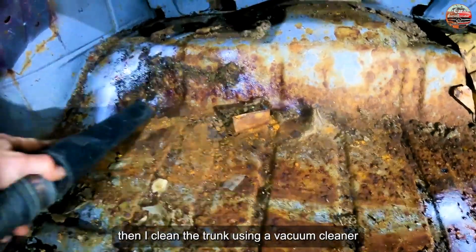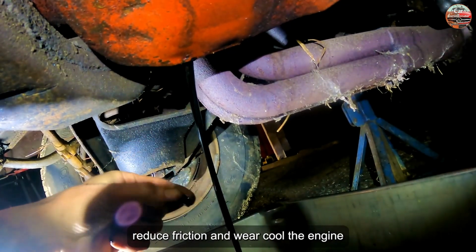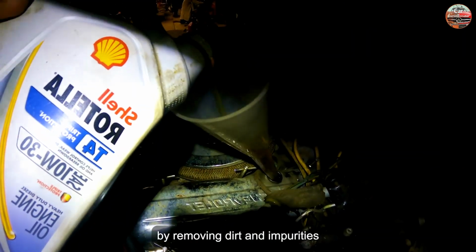Then I clean the trunk using a vacuum cleaner. Finally, I change the oil to help lubricate the engine components, reduce friction and wear, cool the engine, and keep the internal parts clean by removing dirt and impurities.